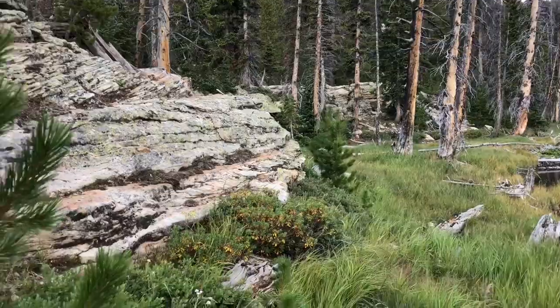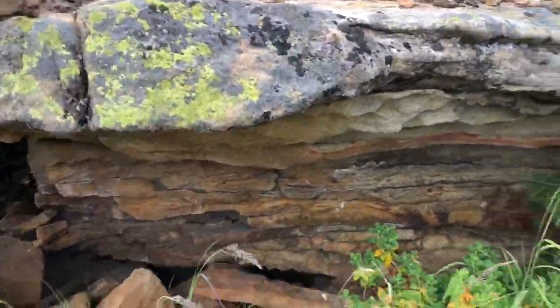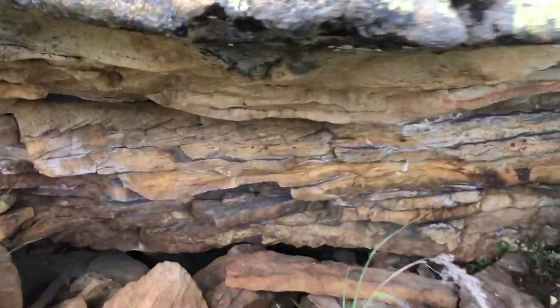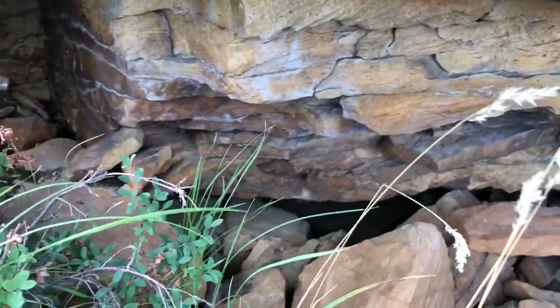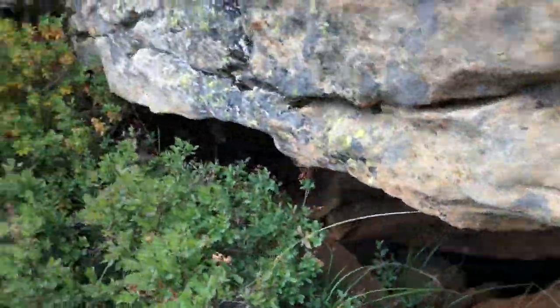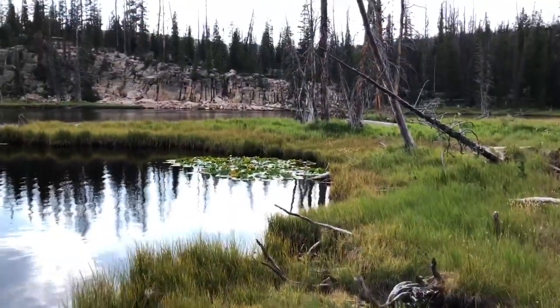So there's all these little rock formations with a bunch of overhangs. It'd be a great place to get out of the weather. That one seems almost like it should go down further than it does, but it doesn't. People have just been chucking their garbage in there. Don't be like that, folks.